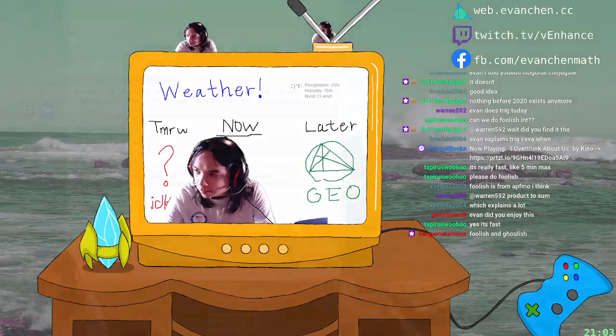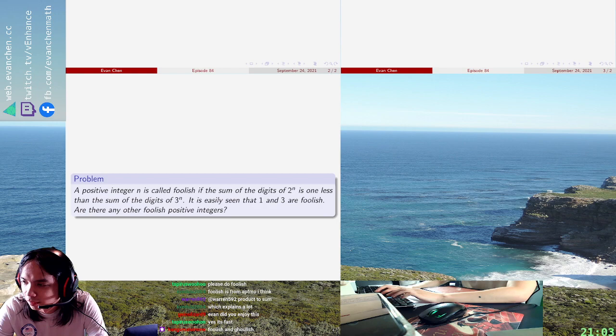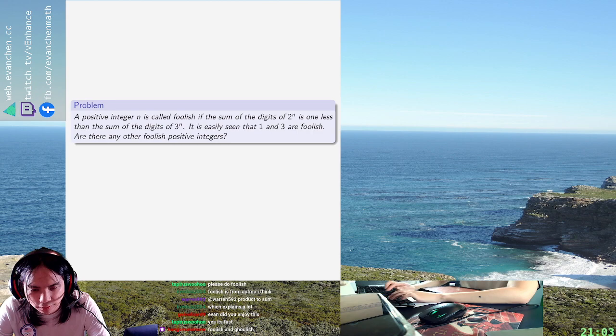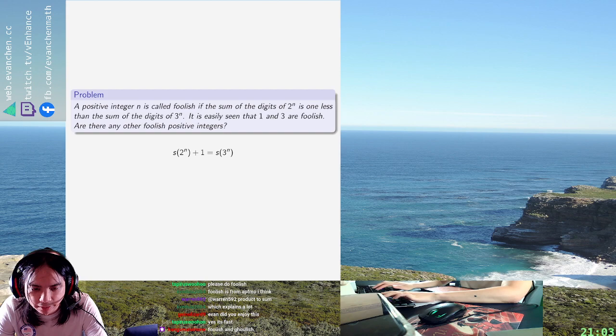I don't know exactly where this is from, but you want to find all solutions to S of 2 to the n plus 1 equals S of 3 to the n, where S is the sum of digits. So for n at least 2, take mod 9 to get n has to be 3 mod 6 for this to even be possible.